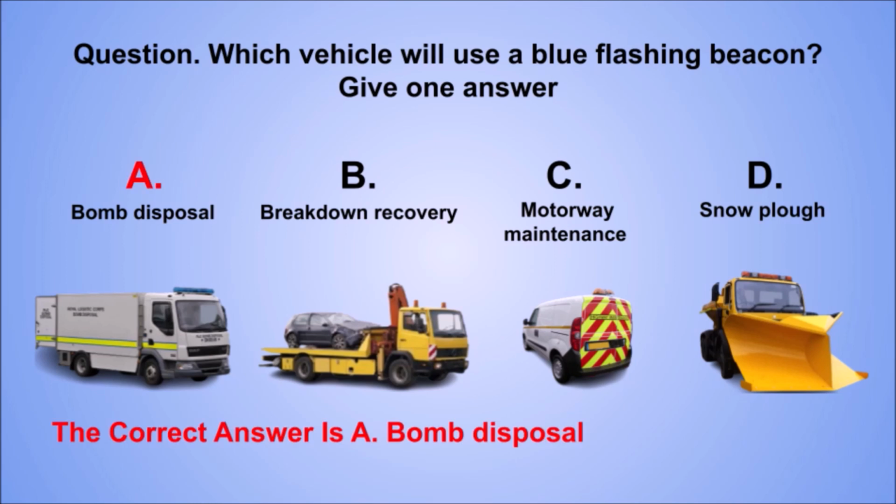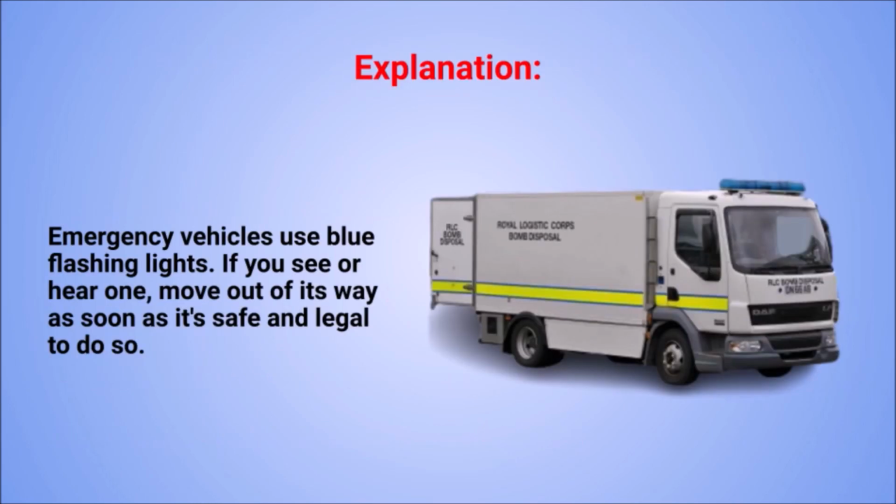Bomb disposal. Explanation: emergency vehicles use blue flashing lights. If you see or hear one, move out of its way as soon as it's safe and legal to do so.